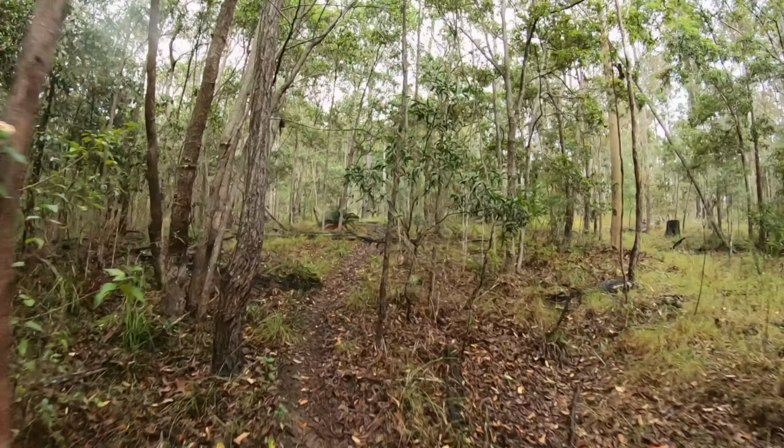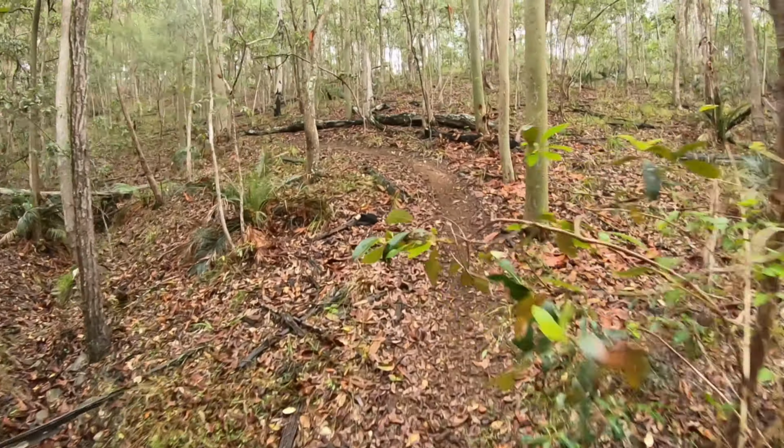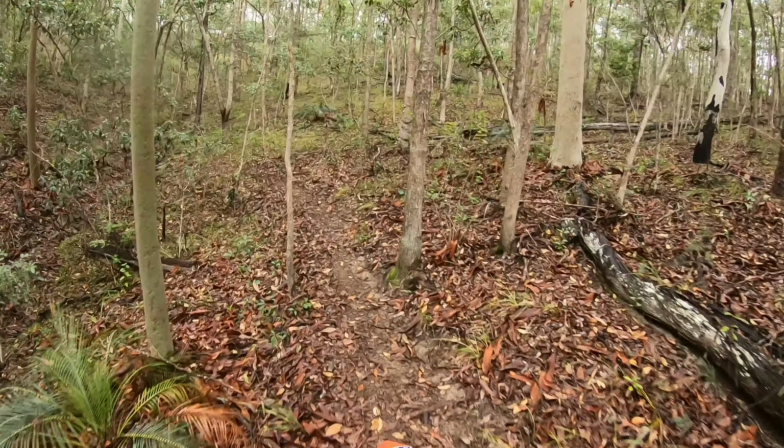Watch your head! Yeehaw! Oh, man, that little twig just kicks you off so fast. Crossing this river, a little creek bed, that's so cool. Hope you guys are enjoying this, because this is crazy good.